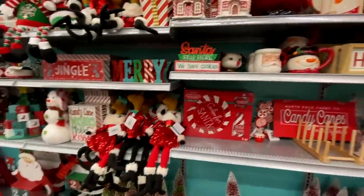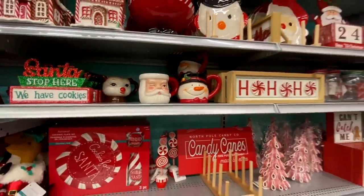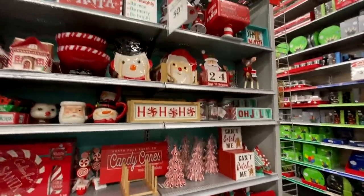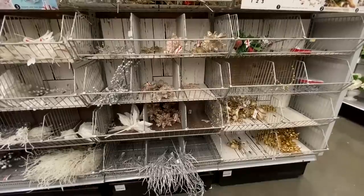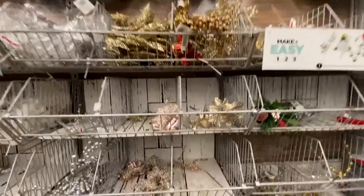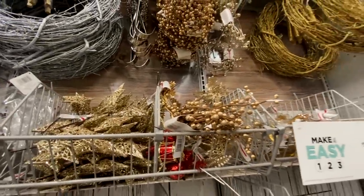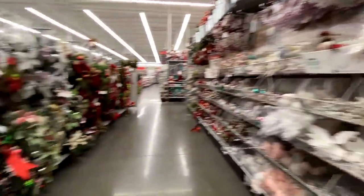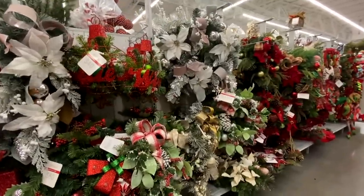But they had some really pretty tan and glittery ornaments, super cute mugs, and just some more classic looking decorations. I wanted to go there to get some gold pieces for the wreath. So the wreath section, as you can see right here, was pretty picked through already, but they had a few gold things left, so I picked up a couple of these, just really pretty glittery things that you can basically DIY a wreath with. And if you don't want to make your own, they obviously had some pre-made ones right here.